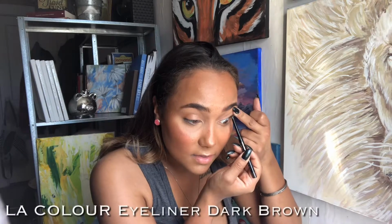So next for the eyes, I want to make them kind of big and nice. To do that, how I always do it, I put my mirror down. I go in with a white liner in my waterline and then always tightline the top. But first I'm going to do the white on, actually no, kidding. I'm going to go in with a dark brown to tightline the top.